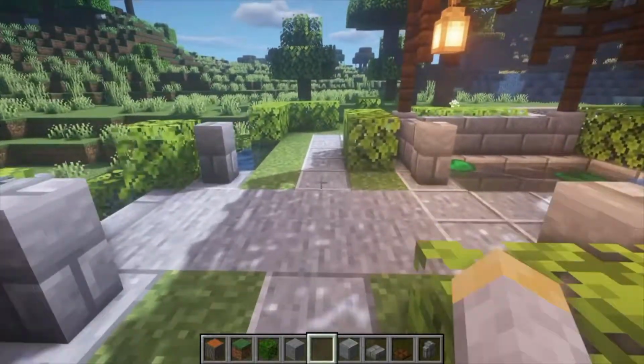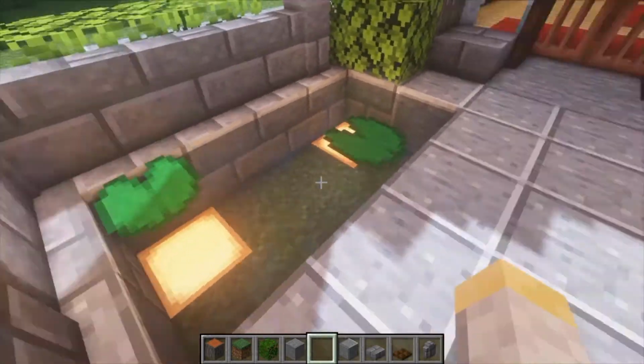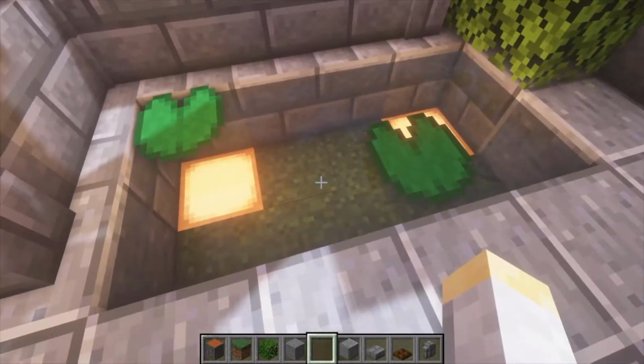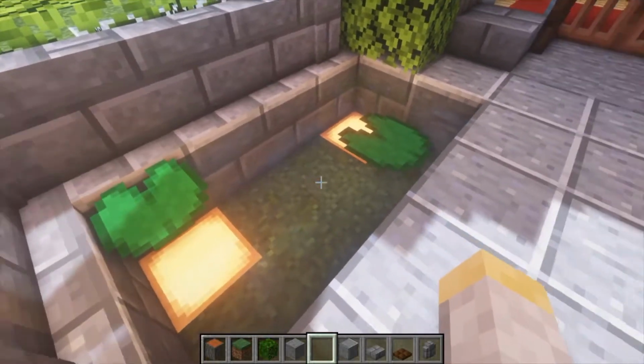And then we go over here, and we're not going to go around the left side because that leads around the other side of the house. What we're going to do here is go through the front. So I added this little pond. Oh, wait a minute. My fish are dead. Wait, my fish died. Oh no.